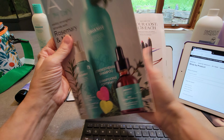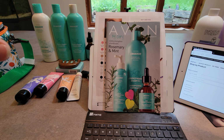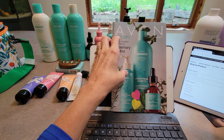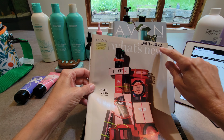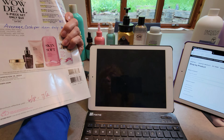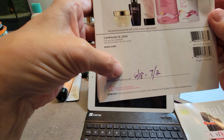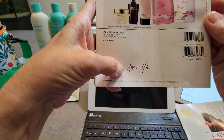Okay, now this is the brochure that we were selling from starting tomorrow, and it will go through, oh, I wrote July 2nd here, guys. That's not correct because it's going to be through Campaign 14. This book. This is what I do with my customers. I tell them to place their order today, even though it doesn't open till tomorrow, so that I have it.